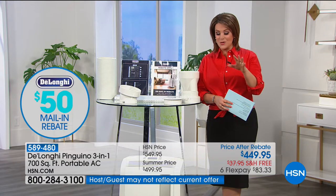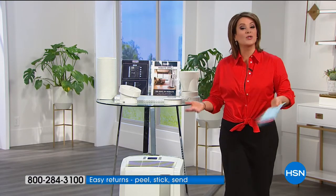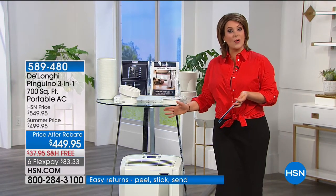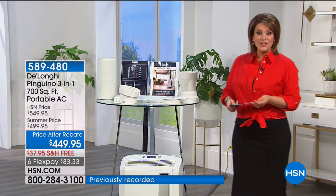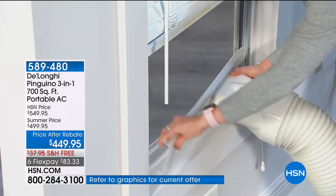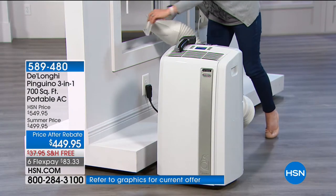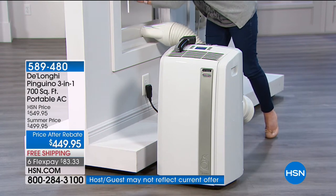So this is a great unit because, first of all, you can move it from room to room. You don't have to hire a professional to cool that room. No tools required to install. It's practically maintenance-free because it's a reusable filter, and it's a 3-in-1. Which means it's not only your air conditioner, it's going to be your dehumidifier, and you don't have to keep emptying out the buckets of water, by the way. Julie will explain that. And then it's also a fan.